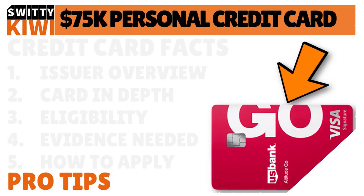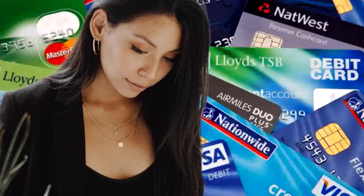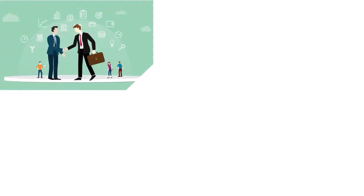Now let me give you a few pro tips, folks. Again, folks, I am talking to you today about a very high limit, very generous credit card from US Bank. Maximum limit here is $75,000. Minimum credit score required, 560. One thing for sure is that if you want to get this card, you need to establish a relationship with US Bank. I've said this on this show and on other shows. It is so quintessential to establish a relationship. What do I mean by that?